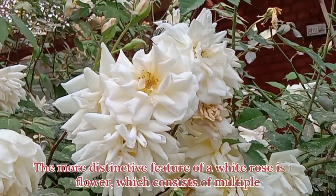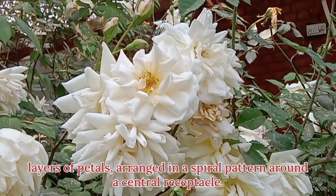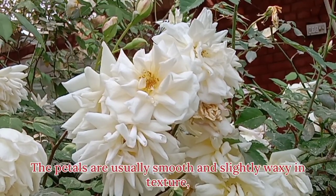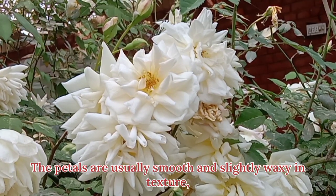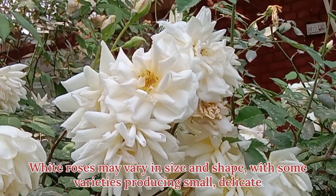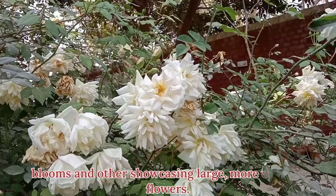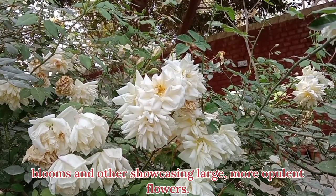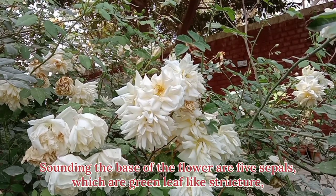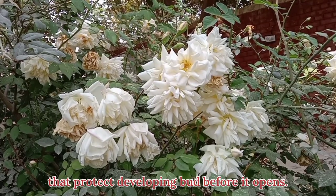Flowers. The most distinctive feature of a white rose is its flower, which consists of multiple layers of petals arranged in a spiral pattern around a central receptacle. The petals are usually smooth and slightly waxy in texture, giving the flower a pristine appearance. White roses may vary in size and shape, with some varieties producing small, delicate blooms and others showcasing large, more opulent flowers. Sepals. Surrounding the base of the flower are five sepals, which are green, leaf-like structures that protect the developing bud before it opens.